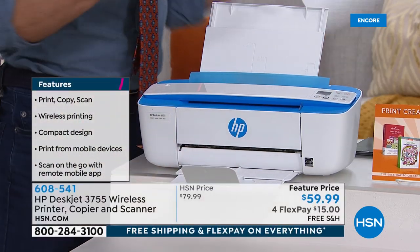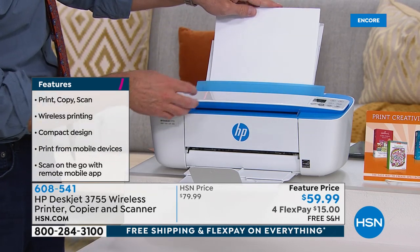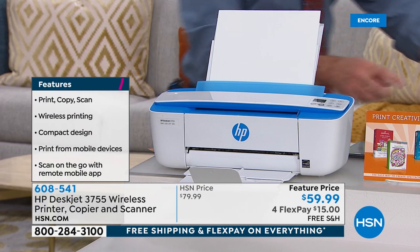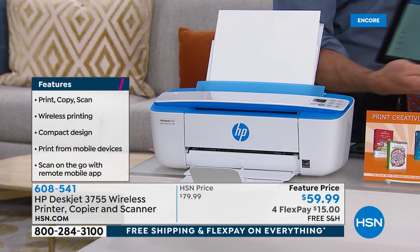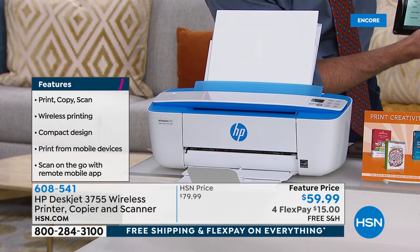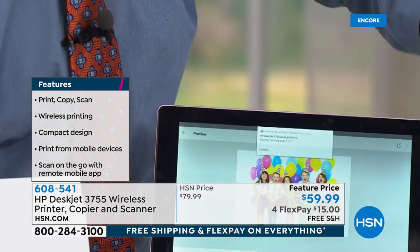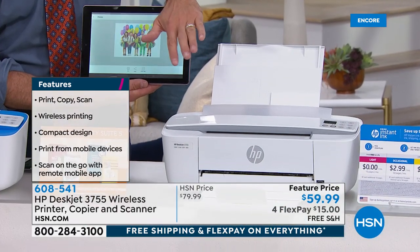I'm gonna pop some paper in here. And now we're ready to print, copy, or scan. And I'm gonna show you that in just a second. First thing I'm gonna do though is print from my tablet. So I've got a tablet here, as you can see, and I'm just gonna press print right here. This is to the printer in the middle, just so you guys know. One of the really cool things about this printer is it has what's called HP ePrint built in.